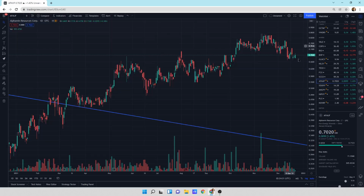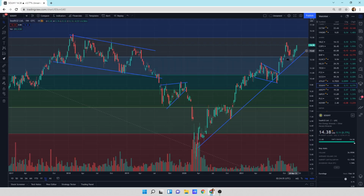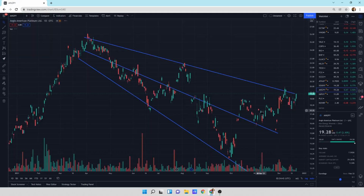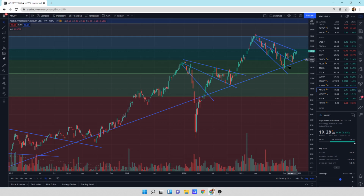Here's Alphamin. It's hanging out. It doesn't look as good as some of the copper ones. It looks like it could be a little bit toppy here. But if it does pull back, we know what to do. This is South32. This guy's been in a fierce uptrend. It's up quite a bit. I don't know if I'd be biting on it right here, but these other ones I would definitely be biting on. Anglo American Platinum looks like it's ready to rocket higher as well. This would be one I would be looking at right now.